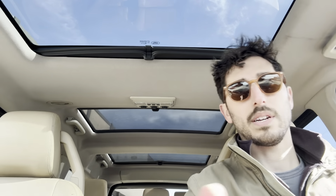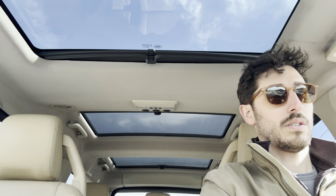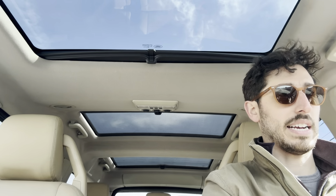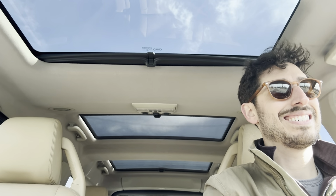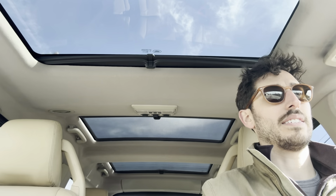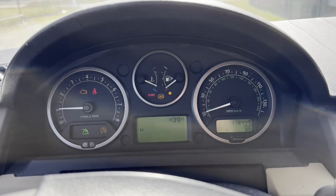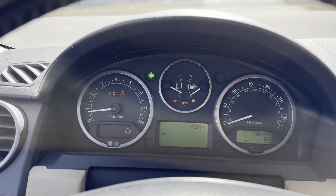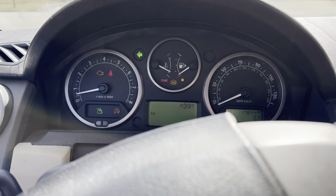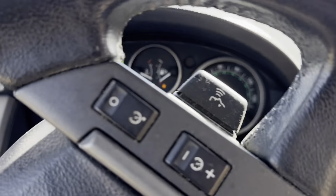Okay. So first, oh, that didn't sound good. Second. Still in second. Not happy about it. Really not happy about it. Let me show you what the speedometer's doing. So the fact that every light is on is new from yesterday. We're on our sanctioned test course.